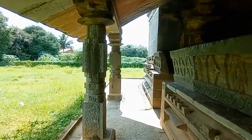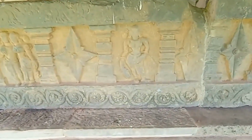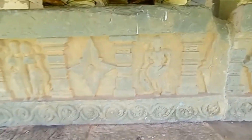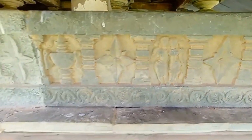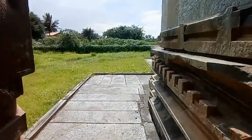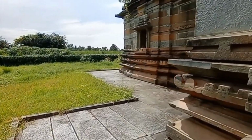This is one of the wall panels where we can see a lady. We found very few carvings, 4-5 carvings only on the entire 4 sides of the walls of the temple. And these were not very intricate, these were ordinary carvings. Now we are going towards the back side of the temple. There are no carvings on the outer walls on the back side.